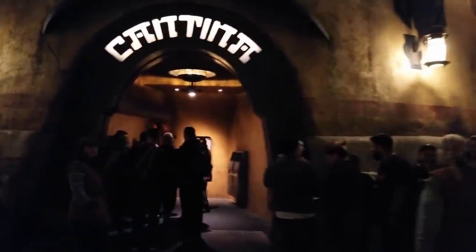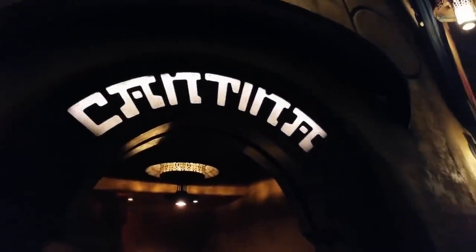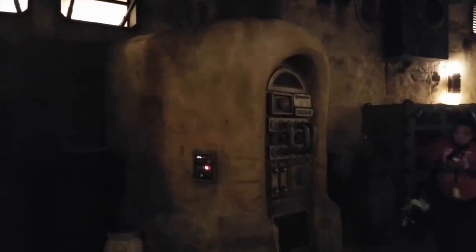I love that you can hear the music pumping from inside the cantina. It's not really the music, it's just exterior. But look at the signage, it's so nice. You can really see all these panels are lit up. This one especially. That's the line for the cantina there on the left. This is very cool.